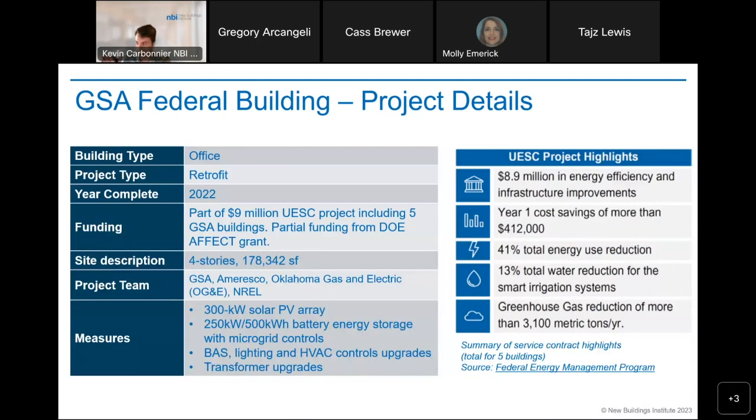This was part of a multi-building retrofit operation that they put together. And so, like I mentioned, they did a 300 kilowatt solar array, really large battery energy storage, 500 kilowatt hours. But on top of that, they also did some building retrofits to get some efficiency while they were in there doing this project. So they upgraded their building automation system, or BAS. They did some lighting and HVAC control upgrades, and they upgraded the transformer as well to meet that electrical capacity.